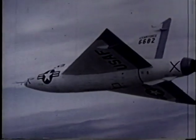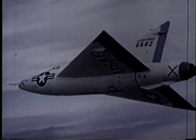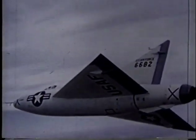Thus, the progress in Delta Wings to date. It has come from many hands and brains. In the U.S. Air Force, U.S. Navy, National Advisory Committee on Aeronautics, and Convair, designer and builder of the planes. It is progress that will continue into the challenges that lie beyond tomorrow.